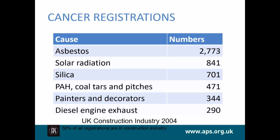I think with asbestos, we understand it, although there are still some heinous activities carried on in the industry, both because of design and because of the way contractors behave. But silica, I think, is the one that people aren't getting their head around. Polyaromatic hydrocarbons, coal tar and pitches. There are a number of abbreviations in the presentation. If I don't tell you what they are, then please ask.